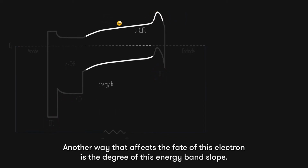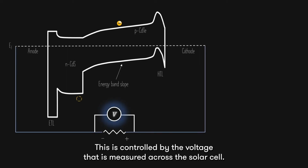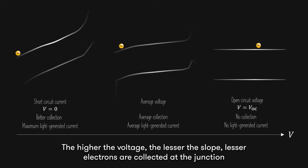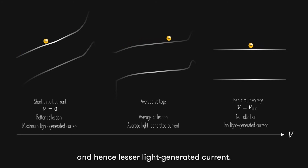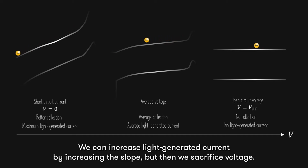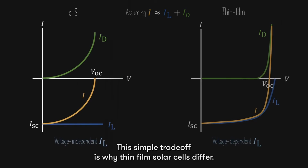Another way that affects the fate of this electron is the degree of this energy band slope. This is controlled by the voltage that is measured across the solar cell. The higher the voltage, the lesser the slope. Fewer electrons are collected at the junction, and hence less light-generated current. We can technically increase light-generated current by increasing the slope, but then we sacrifice voltage. This simple trade-off is why thin-film solar cells differ.